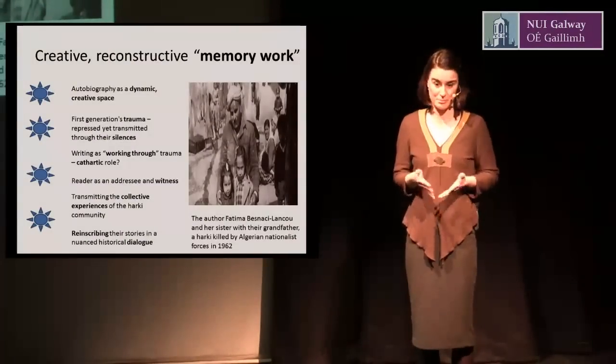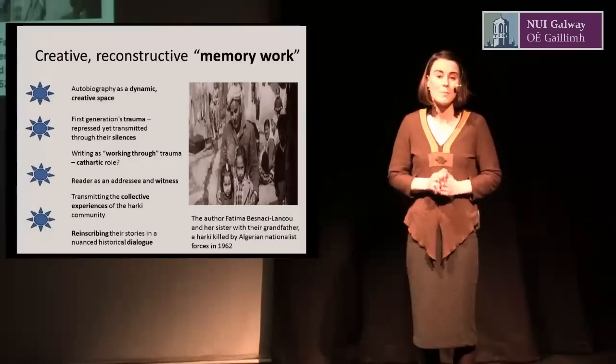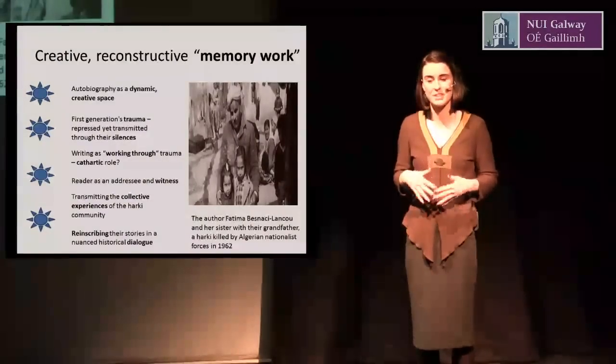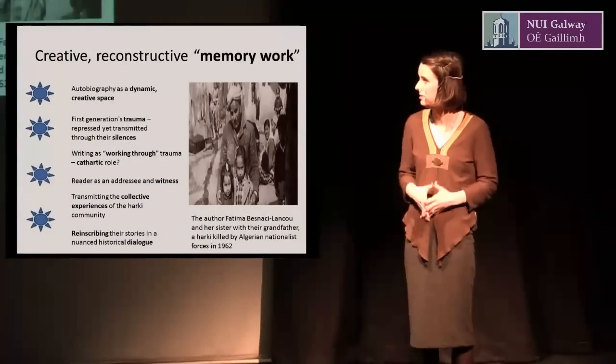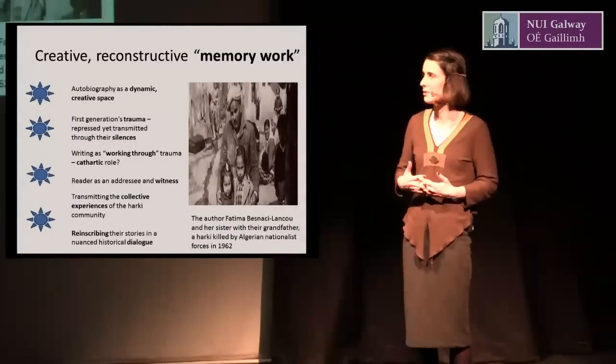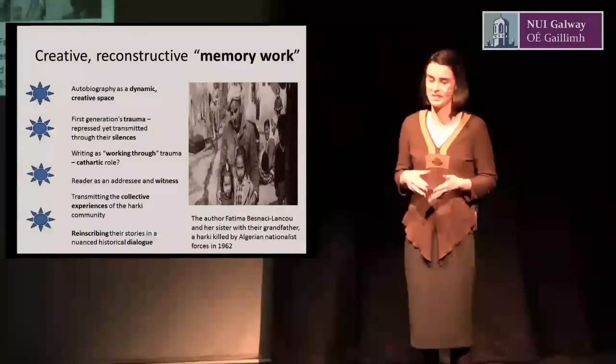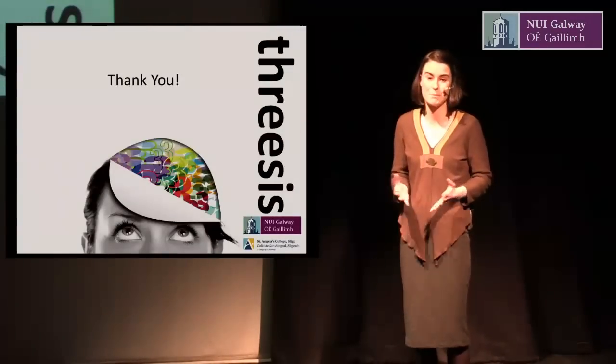So moving beyond the more personal dimension then, I'm hoping to show that this reconstructive memory work plays an important role in transmitting the collective experiences of the Achki community, and ultimately in reinscribing their stories in a more nuanced and complex historical dialogue, beyond this idea of them as traitors and collaborators.